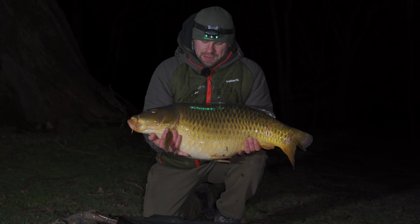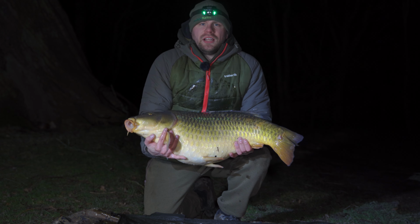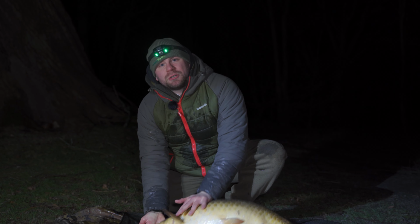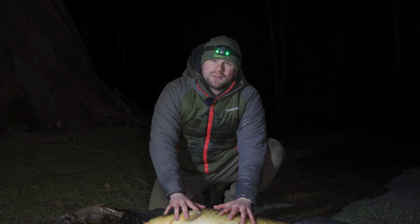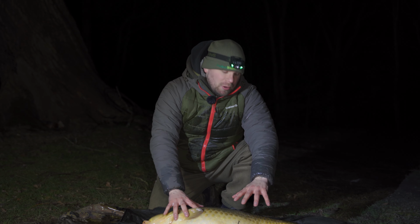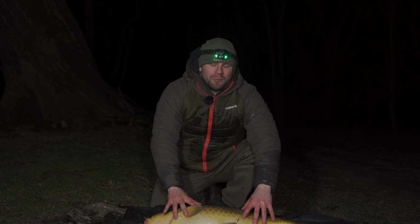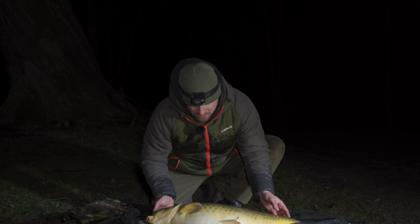Right, well, first time down on Dave's syndicate. Solid bag on the Parker Baits OG fruit. Managed me this nice 27.5-pound new PB common. After what day we've had has been absolutely unbelievable. We've had 100 mile an hour winds. I broke my bivvy and had to rebuild my bivvy, but with a bit of hard work it pays off, and I'm pretty buzzing with this.